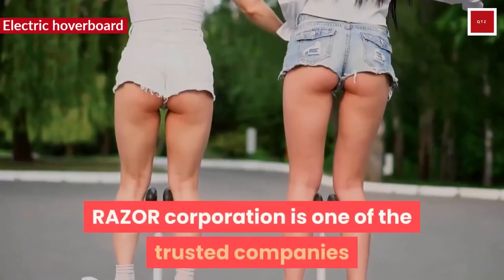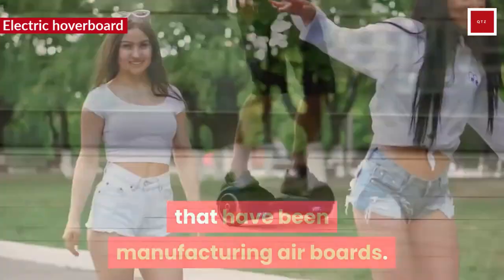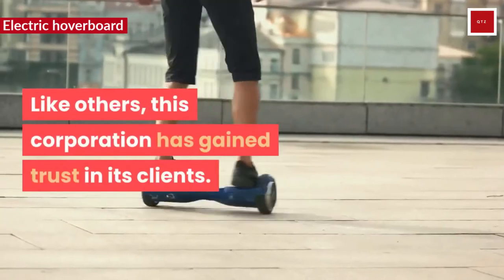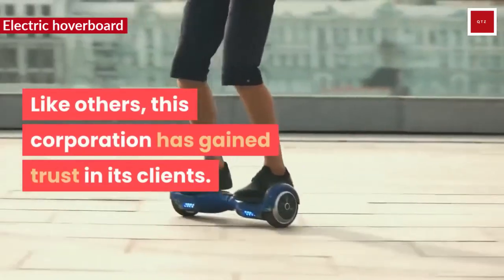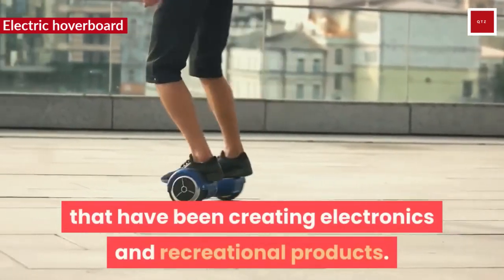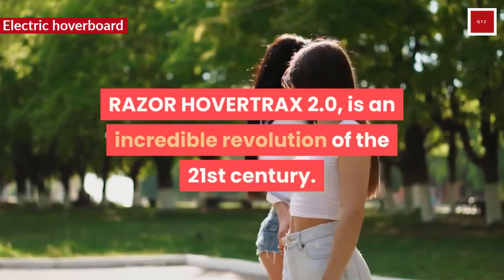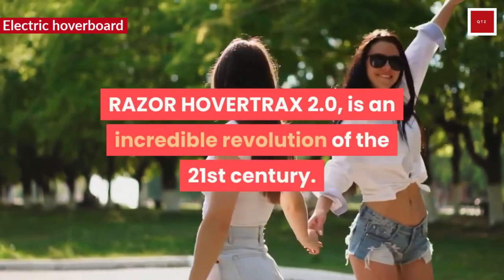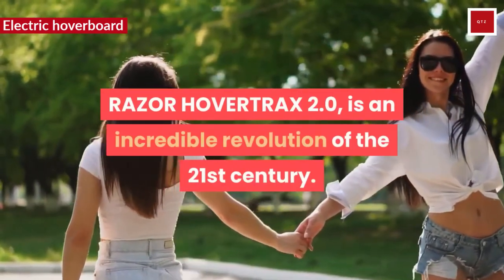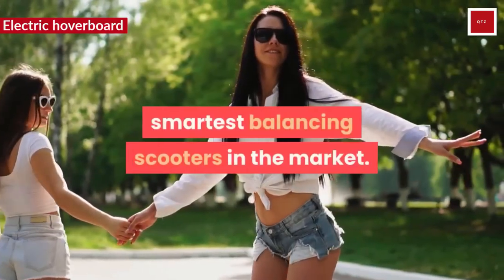Razor Corporation is one of the trusted companies that have been manufacturing airboards. Like others, this corporation has gained trust in its clients. They are among the global leaders that have been creating electronics and recreational products. Razor HOVERTRAX 2.0 is an incredible revolution of the 21st century. This electric scooter is one of the smartest balancing scooters in the market.